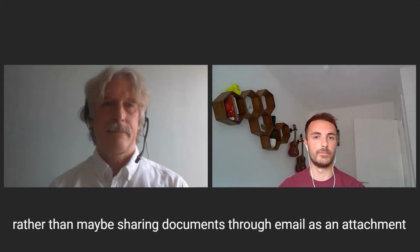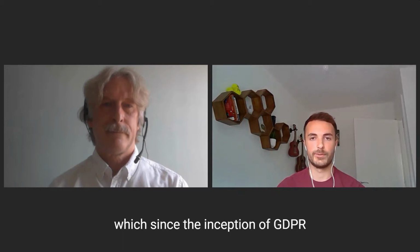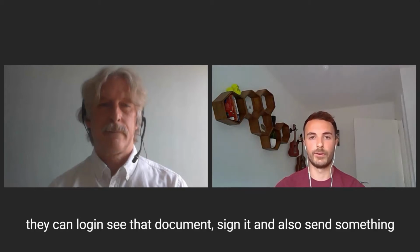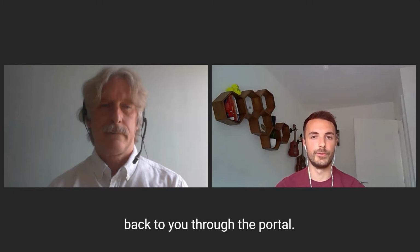So rather than maybe sharing a document through email as an attachment, which since the inception of GDPR we know is not as secure as what it once was, we can now upload a document to our client portal. Your client can be notified when a document has been made available. They can log in, see that document, sign it, and also send something back to you through the portal.